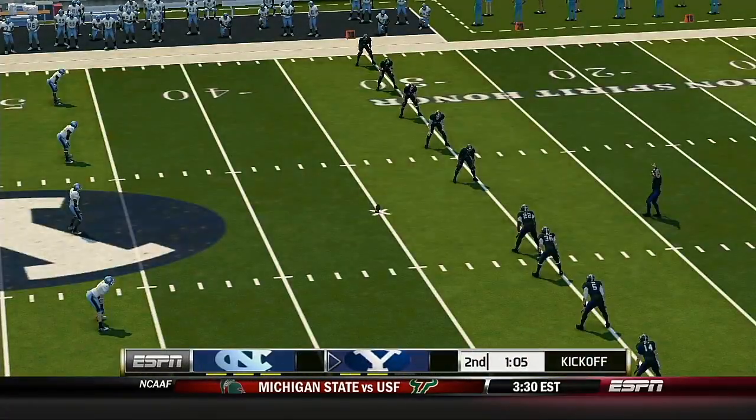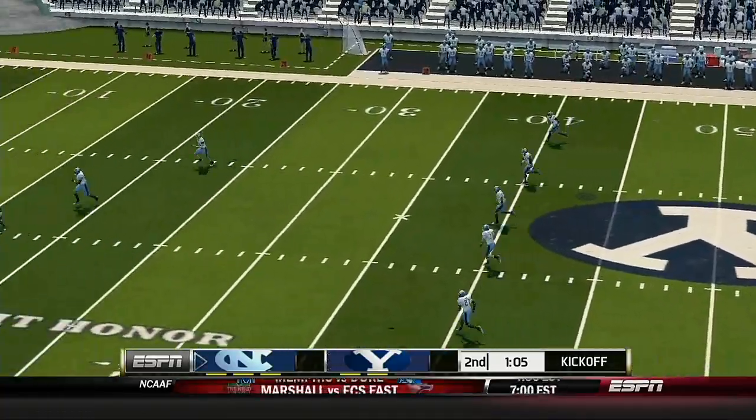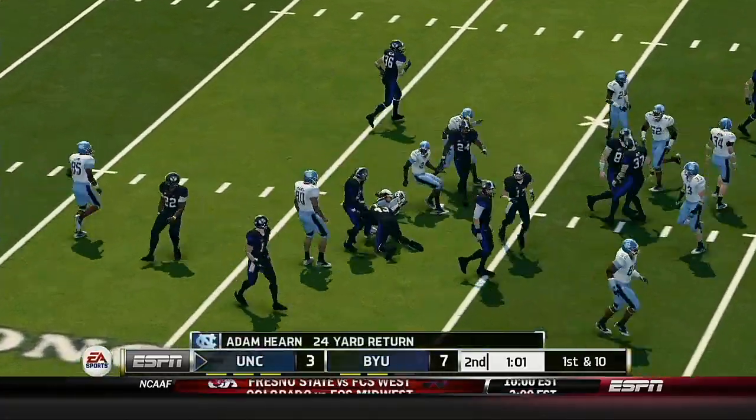7-3 in this one. Brigham Young gets set to kick this one away. Gathered in at the 6. He's tackled at the 30.